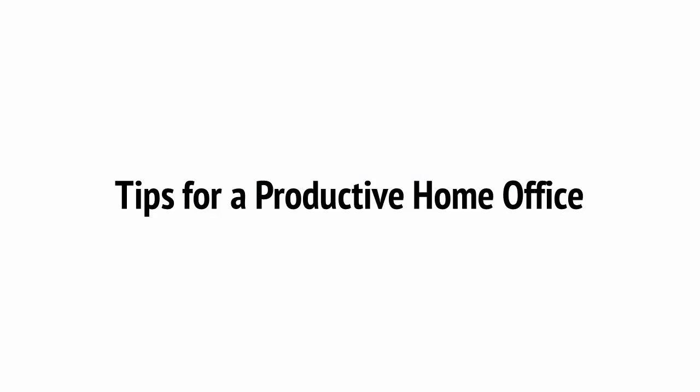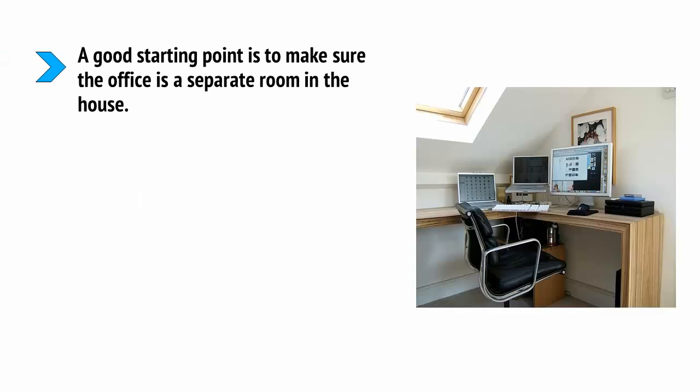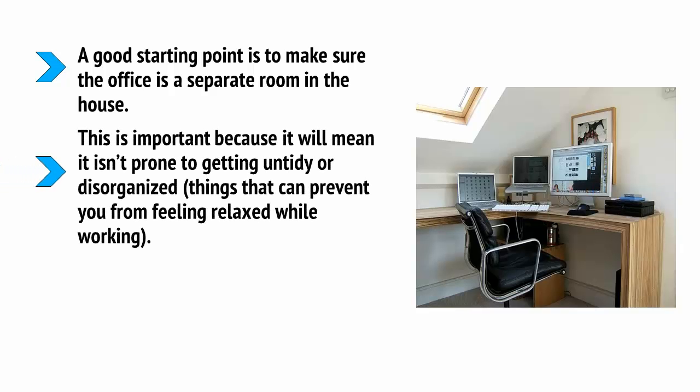With your computer in place, you can now start to design the rest of your office around it. A basic key thing to consider in this regard is that the space needs to be comfortable and somewhere that you enjoy working. A good starting point is to make sure the office is a separate room in the house. Now, this is important because it will mean it isn't prone to getting untidy or disorganized. These are things that can prevent you from feeling relaxed while working.